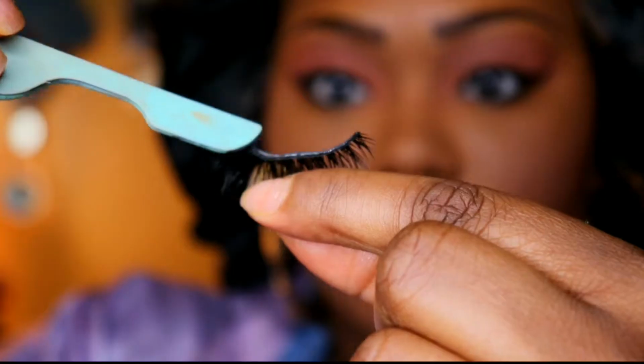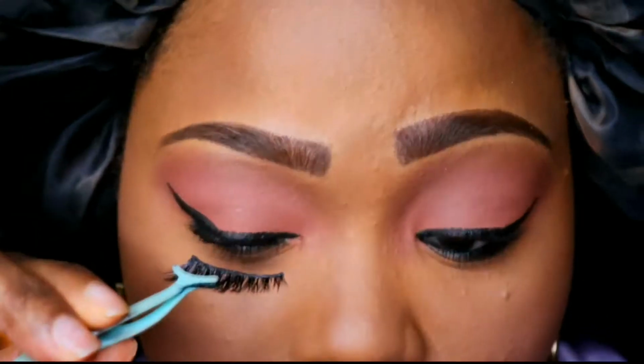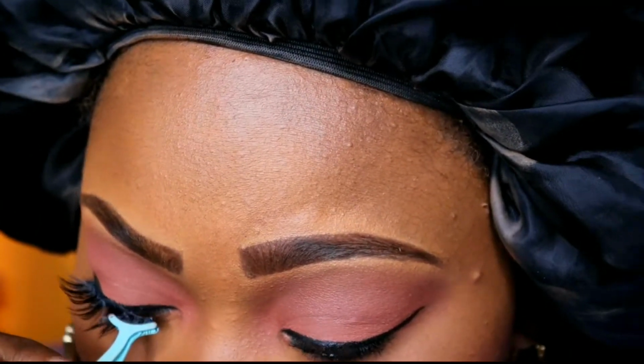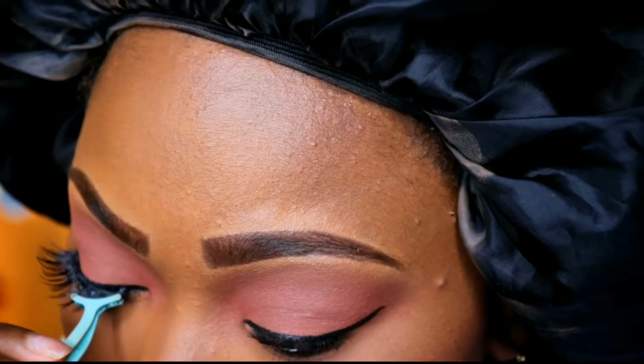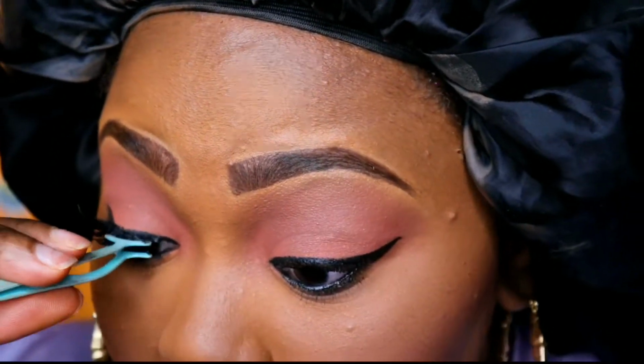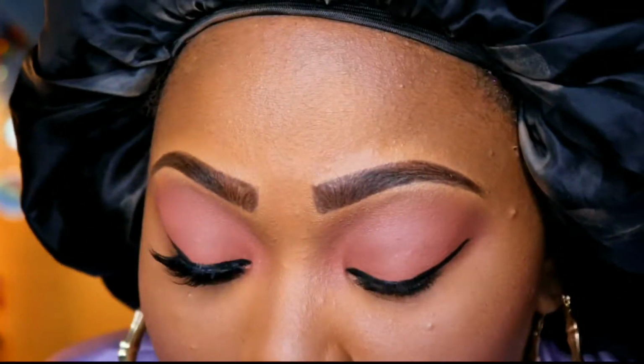And these lashes are from Coco Lashes, and I believe it's Glam. Oh no, these are Goddess. Yeah, these are the lashes, Goddess. And I like to use hair glue, guys. I don't know what glue you guys like to use, but I like to use hair glue.